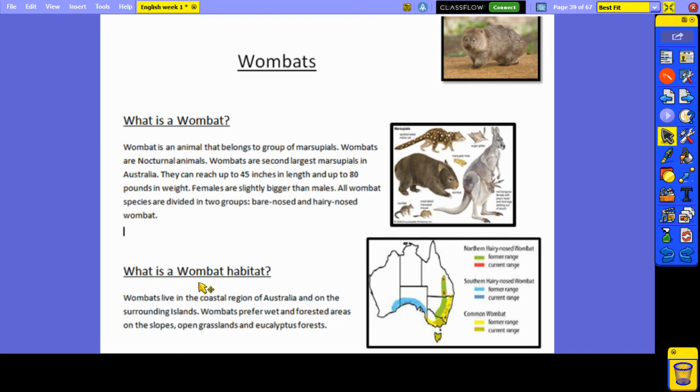What is a wombat habitat? Remember, habitat is where an animal lives. Wombats live in the coastal region of Australia, near the coast, and on the surrounding islands. Wombats prefer wet and forested areas on the slopes, open grasslands, and eucalyptus forests.